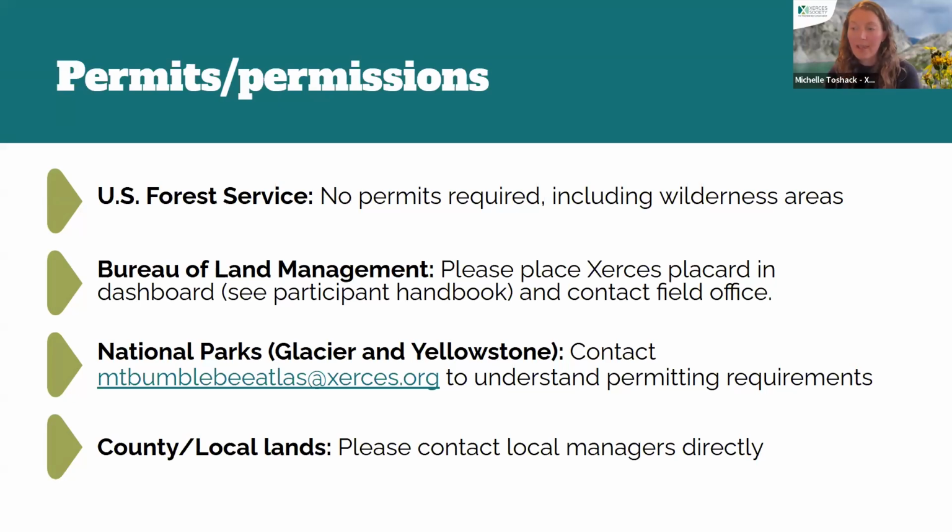For county and local lands, a lot of these areas are great for doing bumblebee surveys. We encourage you to reach out directly, and a lot of times land managers are very friendly and encouraging of you completing surveys.